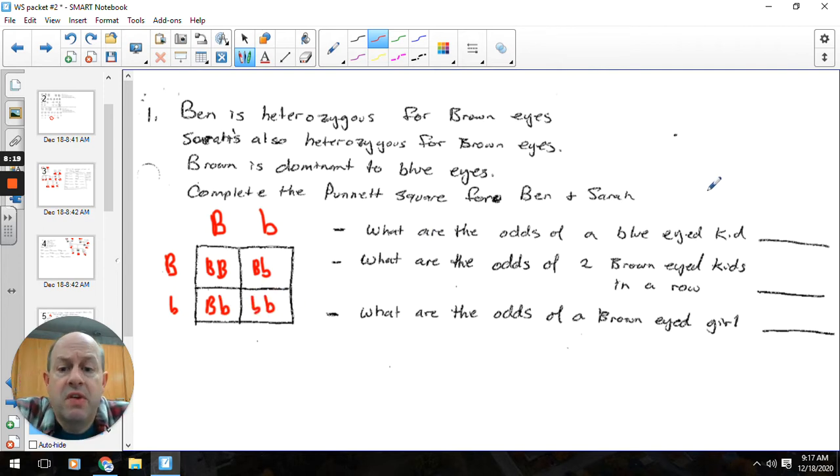What are the odds of a blue-eyed kid? One of those four squares, so 1 in 4. What are the odds of two brown-eyed kids in a row? Well, that would be 3/4 times 3/4, so 9/16.